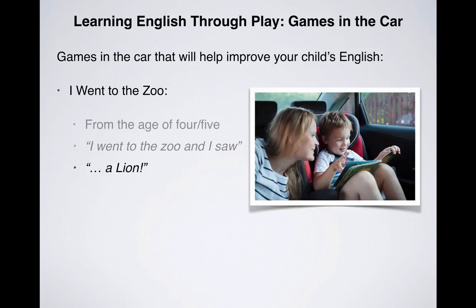For example, a lion. Then the next youngest repeats what the youngest child had said and adds their own animal. So, for example, they would say, "I went to the zoo and I saw a lion and a giraffe." Then the next person carries on saying what they saw, and this is repeated until someone cannot remember the animals that were previously said and in the correct order.